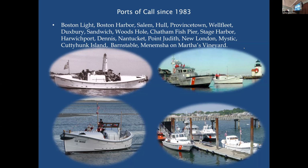Howard Gostin, by the way, was a watchstander as an auxiliarist at Station Provincetown for, I think, Howard, 15 years, right? 15 years. Yeah, he stood the radio watch in the station.